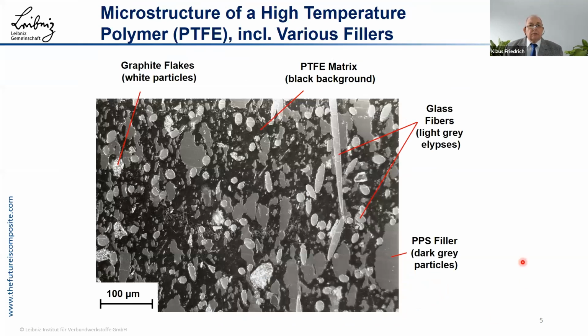This is a typical microstructure of such a material, in this case only with the traditional fillers. Here we have a high temperature polymer matrix, in this case it's PTFE. Then the shiny particles here, these are graphite flakes, they are internal lubricants, although PTFE is already lubricating itself quite well. Then we have harder PPS fillers that stiffen the matrix, and we have additional fibers, which are all these ellipses and fiber pieces which give the higher creep resistance and strength.